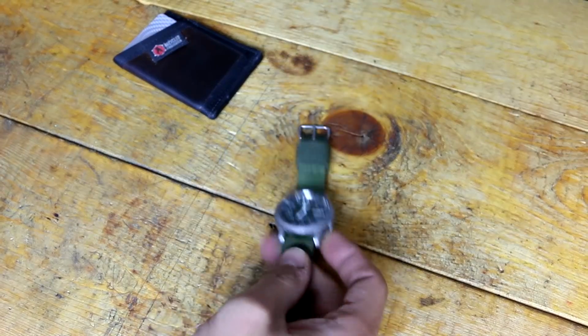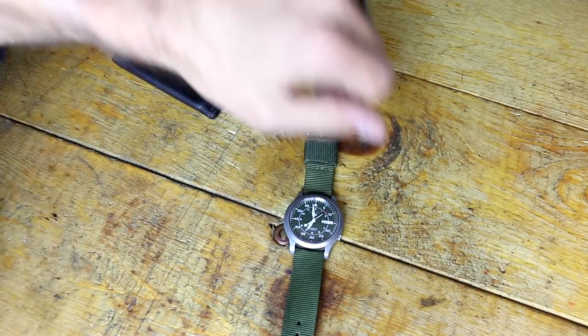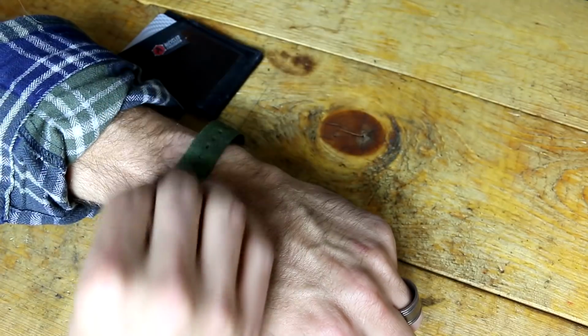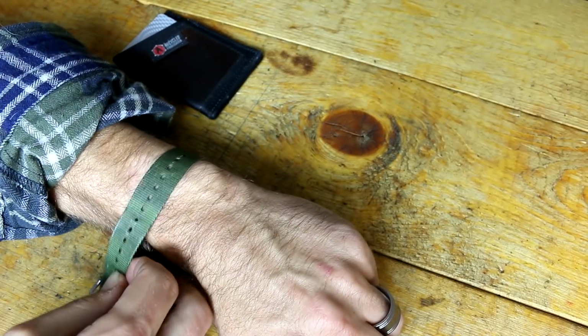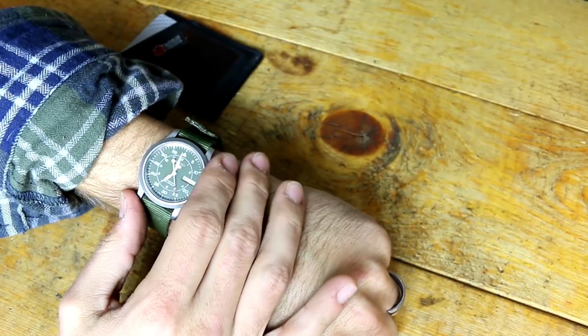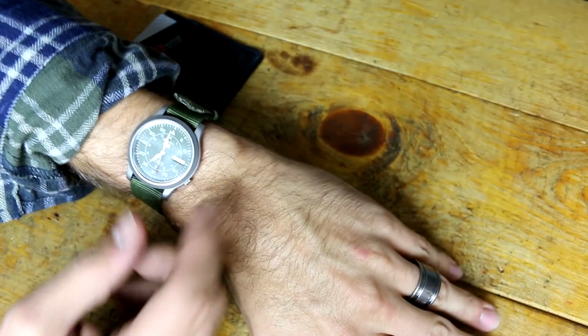And now, where should you buy your Seiko 5 from? Well, that's going to be an interesting story, because I'm going to leave a link to the Amazon link to this exact watch. But I recommend you do not buy it from there, because for some reason they went crazy with their prices. So I paid about $62, $63 for this watch. And that's a great price for this watch.